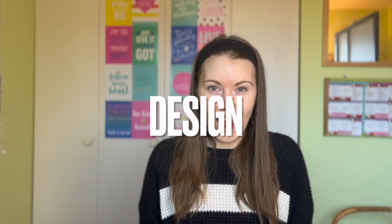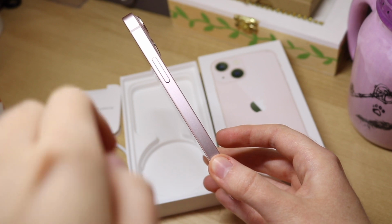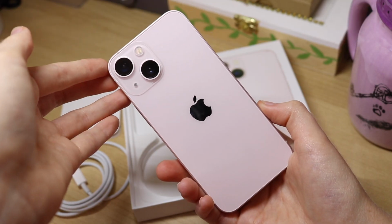Next up is design. Apple did a great job with all of the iPhone 13s. The power button is larger and located in a better spot than what it was previously. Having the power button on the top or closer to the top of the side of the phone and smaller just really wasn't comfortable and didn't work. But this time around, Apple fixed that and it just makes so much more sense now. The glass back is another feature that I really love. It just is a super nice touch and makes the phone look way more sleek.